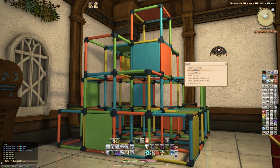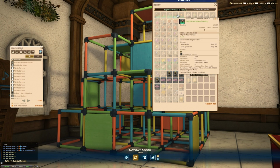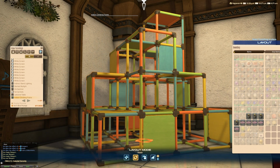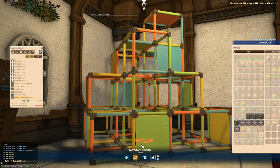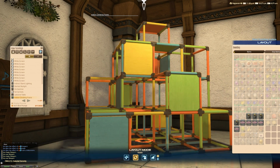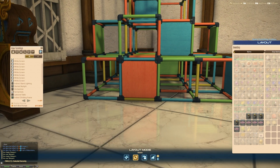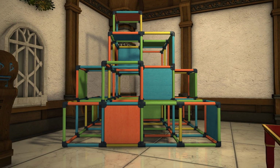I do like this actually, just based on its pure size. I thought it was going to be something tiny placed in the corner of your house, but this is a lot bigger, isn't it? A lot bigger than most of us expected. I'm interested to see what people come up with using all of the new items in 6.1. There's some really good items.